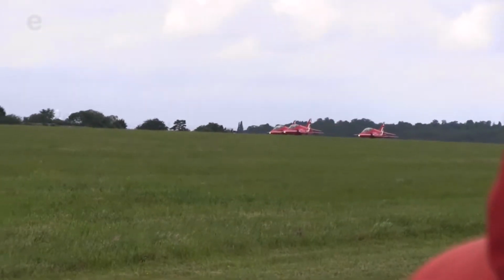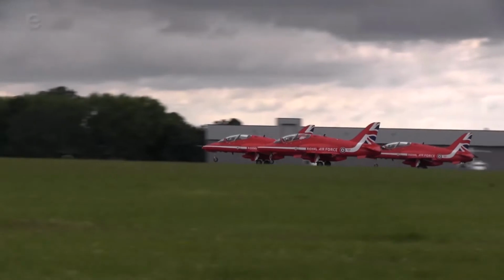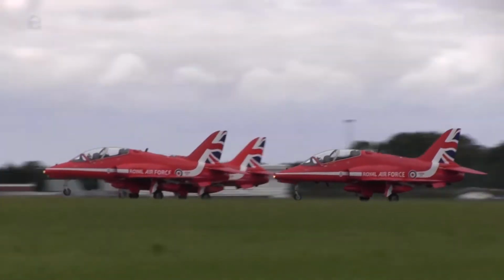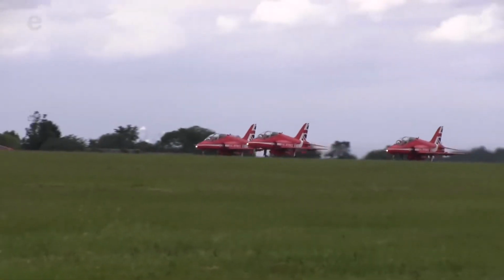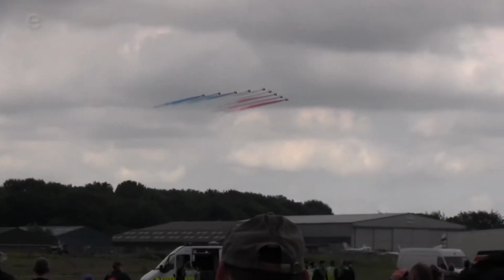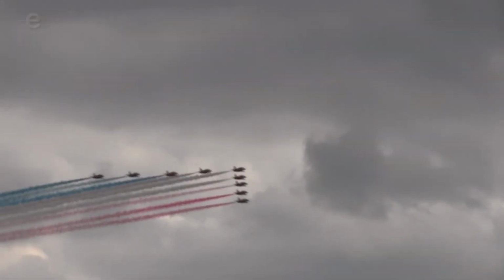At 120 knots, or about 140 miles per hour. Here's those 1, 2 and 3. Aerobatic Team for 2015, the Red Arrows!